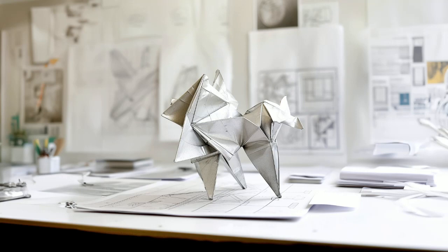This traditional Japanese practice of paper folding, once primarily associated with craft and leisure, has transcended its artistic boundaries to inspire innovations in fields as diverse as aerospace, architecture, robotics, and biomedical engineering.